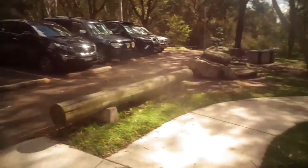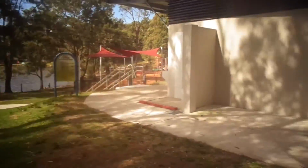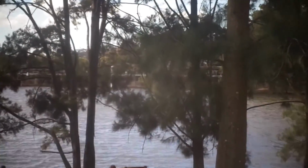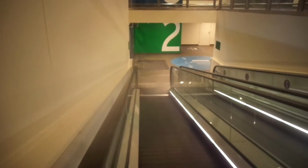Okay. There's some kids. It's pretty good. Water. Damn. It's kind of still small, so I'm gonna go for a bit. Some of the people there are pretty good.